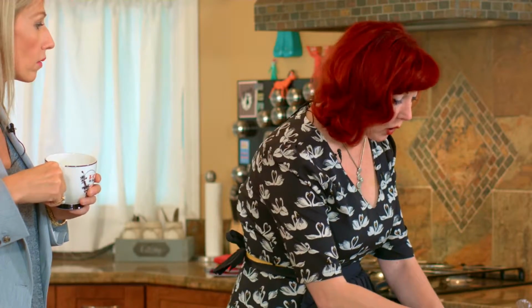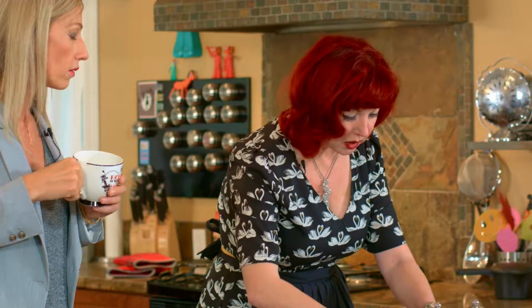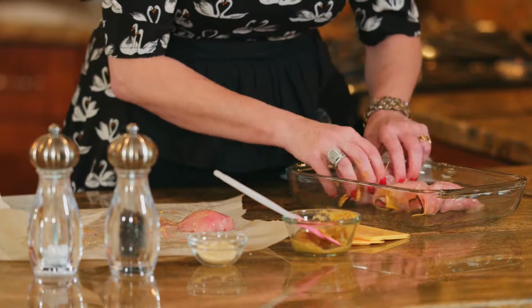Now I have to kind of roll it. I really beat this one up. This one's kind of crying a little. It's gonna be the most tender. Here's a question. Can I put panko crumbs on top if I wanted? Yeah?